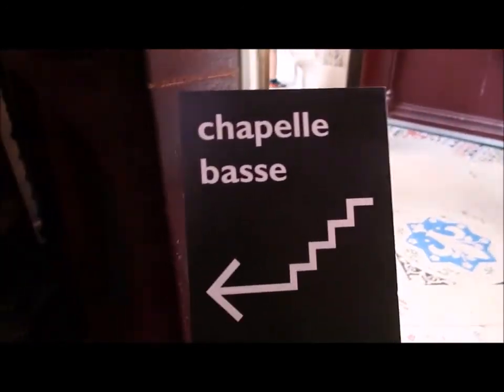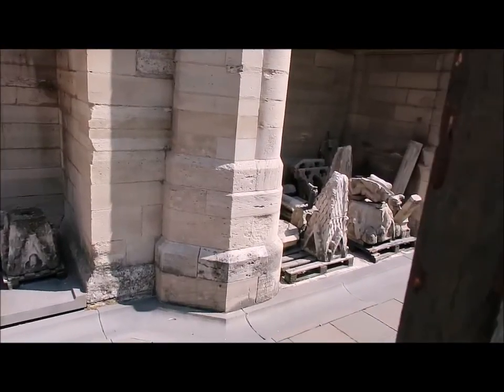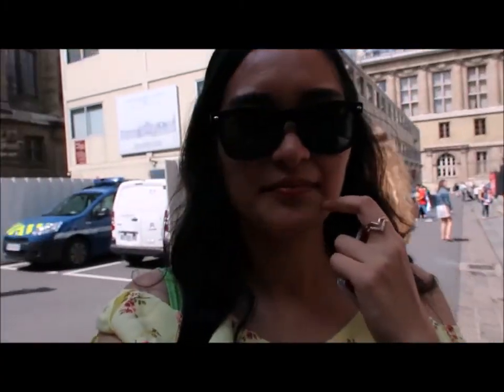Let's go to the chapel base. It's the old ruins of the Sainte-Chapelle. This is rock from above. Okay, so we finished touring around Sainte-Chapelle, now we're going to the Conciergerie.